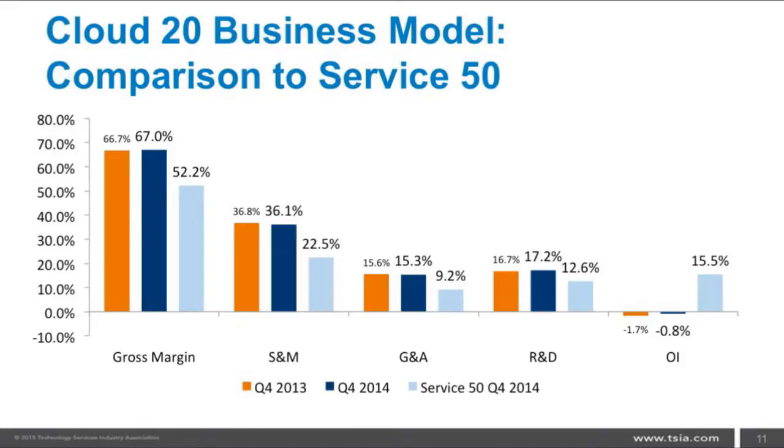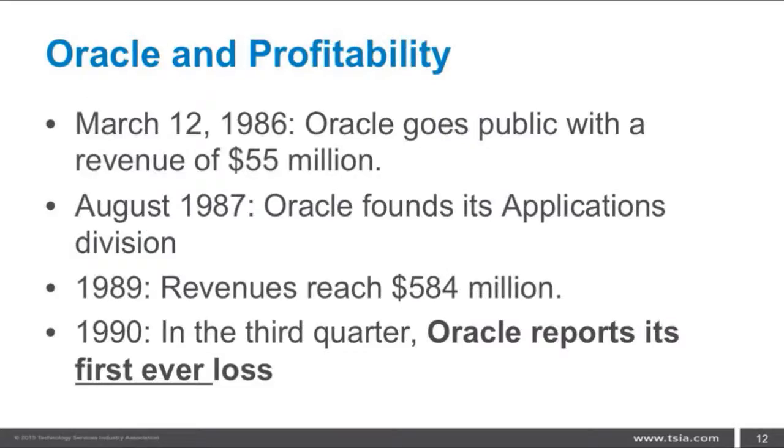Big difference. And I know when I talk about this, a lot of people say, well, Thomas, it's really not fair. These technology as a service companies are young, they're small, they're growing. Give them some time, give them some runway. But I just want to remind you, Oracle was profitable at $50 million of revenue and never had a hiccup until they hit almost $600 million. So this world that we're all living in right now is not our history in the tech industry. We are not used to companies having hundreds of millions of dollars of revenue, and we're still not making money.